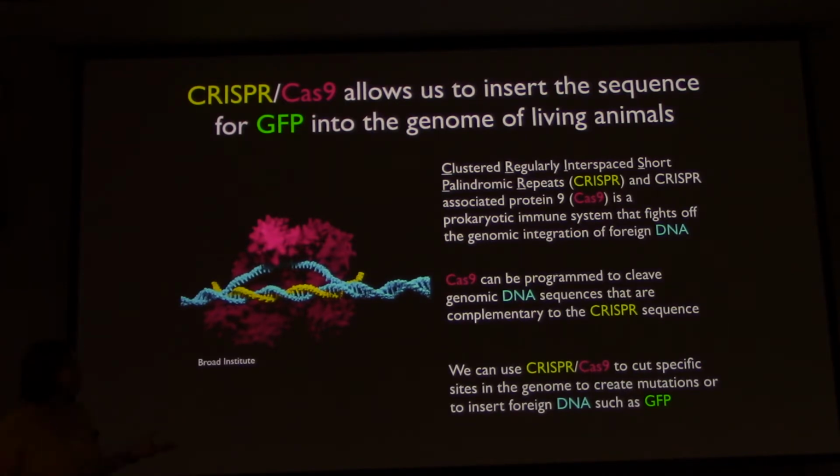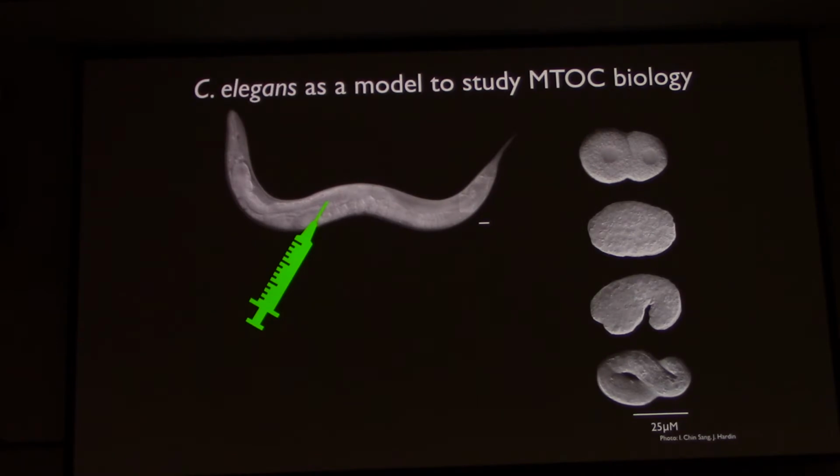We can use the same technology in our organism to cut the DNA and insert whatever we want, or cut the DNA and make whatever mutation we want. So that's exciting, because now we can just take the DNA that encodes GFP, put it in our genome, and look at how the natural proteins in that organism look and how they behave. And we do this, we literally just inject the worm, which is harder than it sounds, or maybe easier than it sounds, I don't know. And we can make everything green.